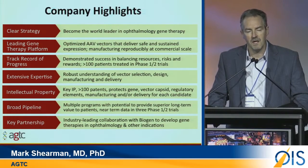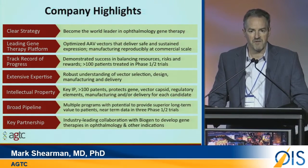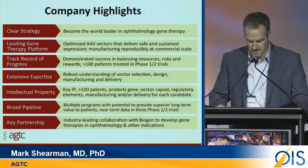As I'll describe in the next few slides, we have a broad pipeline of programs with the potential to deliver significant value to patients over the next 2 to 3 years, together with a product engine based in research and development labs in Alachua, Florida, and also recently in Cambridge, Massachusetts. Importantly, earlier this year, we signed a research and development partnership with Biogen, which matches AGTC's AAV expertise with Biogen's biologics development and commercialization expertise.